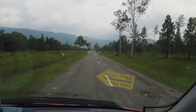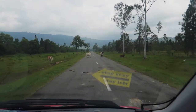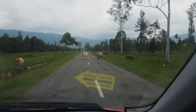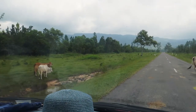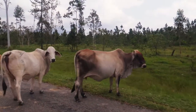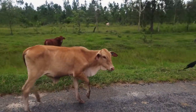Well guys, we're on our way to the falls here and it looks like we got a traffic jam. Let's get going here, get moving guys. Get out of the way. These guys are looking at me like, what the hell? Yeah, you're in the way. We are on the way to Wallaman Falls. Almost there.